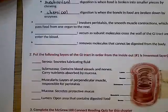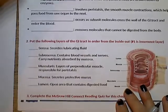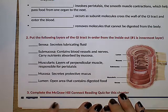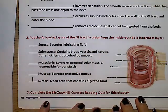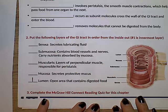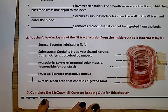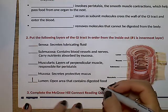For this, put the following layers of the GI tract in order from inside to out. Number 1 is going to be the innermost layer. So number 1 is the lumen. And the lumen isn't actually anything except open space, really. So it's not really a structure. It's just the empty space in here, the open area that contains the digested food. And the next layer that you'll come to here is the mucosa.